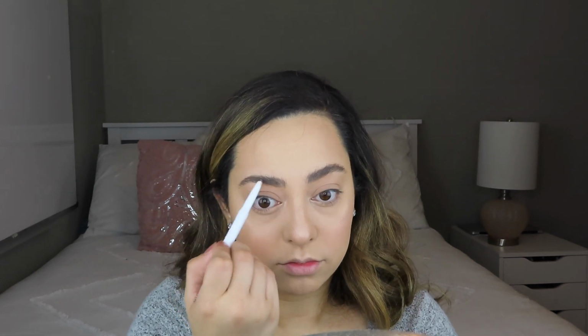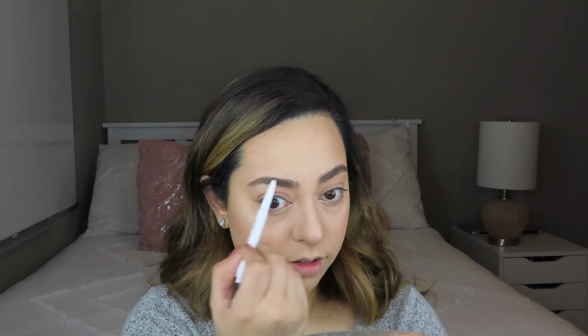I don't do it perfect. I just make sure to fill in some of the sparse spots that I have. I don't do it perfect though, because I'm usually in a hurry, so I don't have time to sit there and like highlight it and all that bullshit.